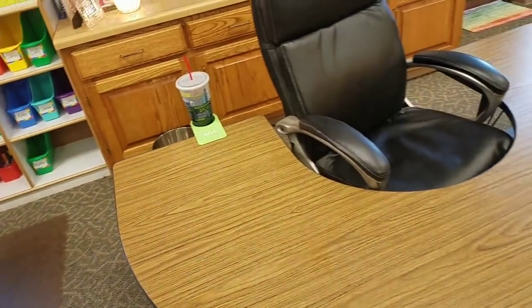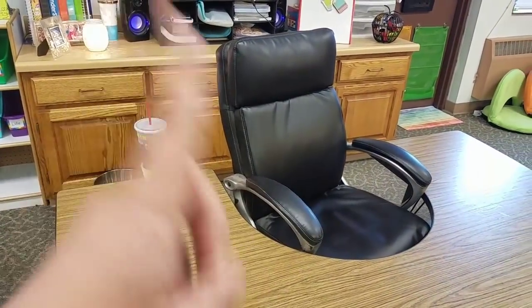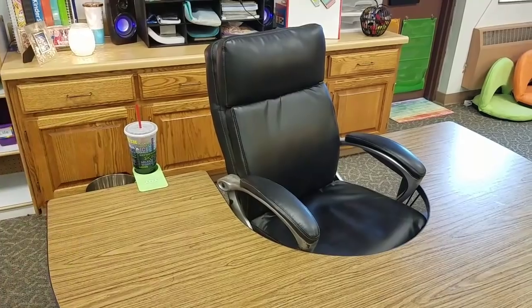This is my small group table. And we have wobble stools that I got from Donors Choose, which I love. This teacher chair I found in the storage room, and it is the best teacher chair I've ever sat in.